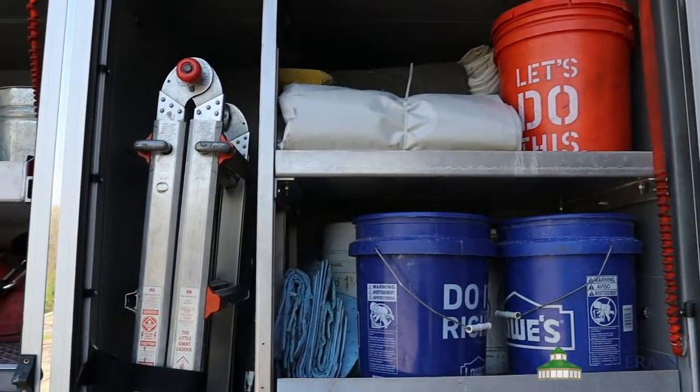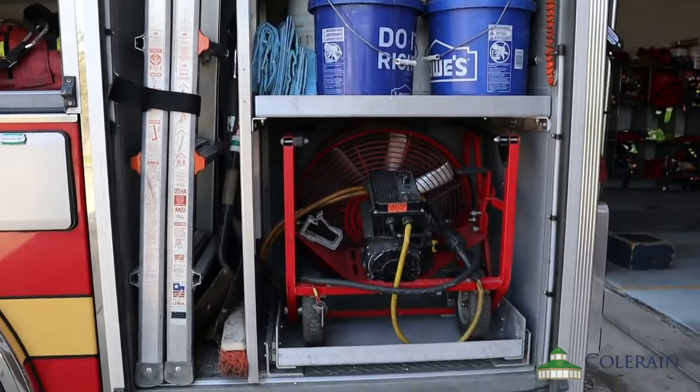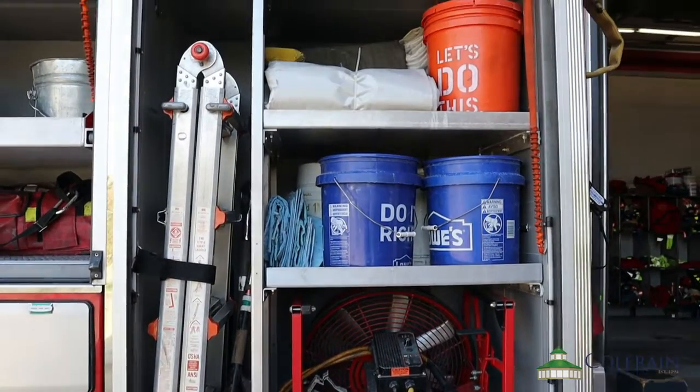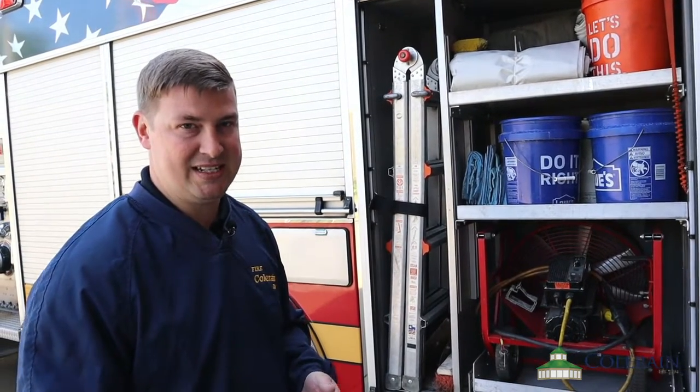So kind of going down the driver's side now. This is kind of like a various compartment that we have. The blue buckets are Dry Zorb, so whenever we have an auto accident with liquid spilling out, we put that down and it basically soaks up everything, so that way it doesn't go down in the drain or cause any further accidents with it being slick.